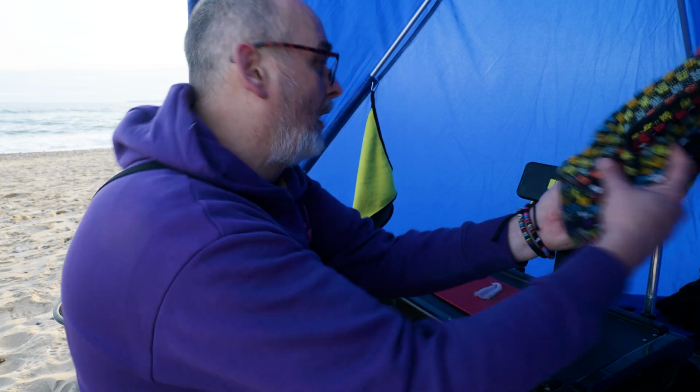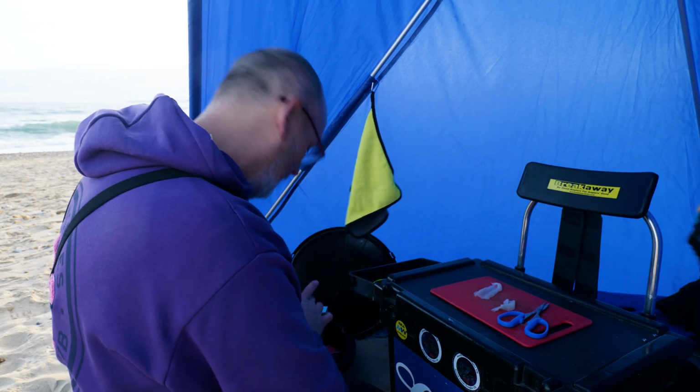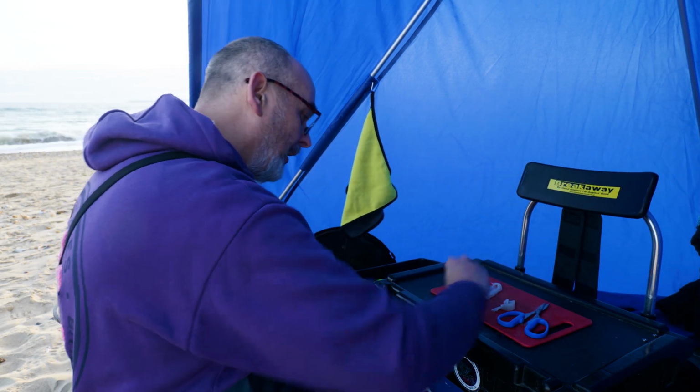So, I've got everything hanging up so that I don't get sand on it. I've got a phobia. Let's get a couple of sand eels out.